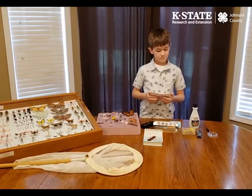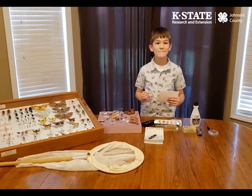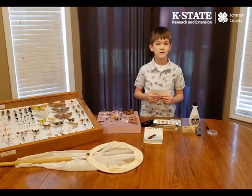I started the Entomology Project 4 years ago and I really love it. My favorite part is getting to catch the insects. Even though there are more than 200 million times as many insects as humans, they can still be difficult to catch. It takes a lot of patience to find them.